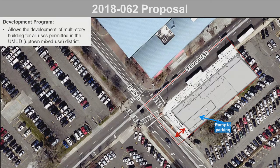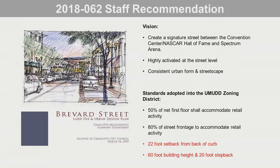The key thing here to see is it's a small site, it's an urban site, so a big part of the optional provisions are about how to incorporate and fulfill the expectations we have for the urban UMUD development, but also accommodate the unique small scale of this parcel. I want to make a quick mention here about the Brevard Street plan. This is an adopted plan that's a sub-area plan of Uptown, which was done back in 2013-14, adopted.